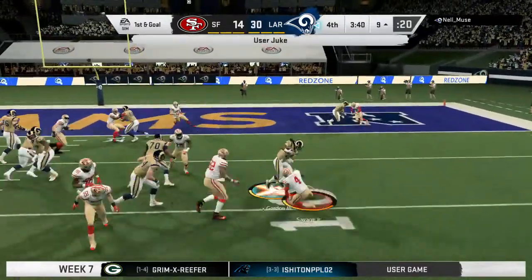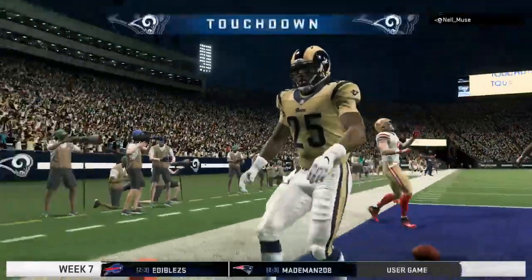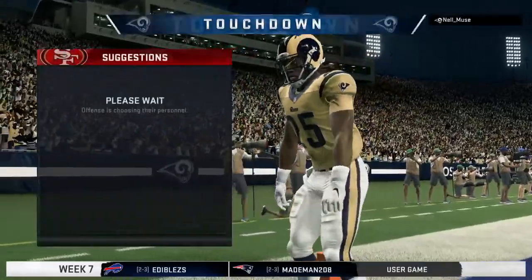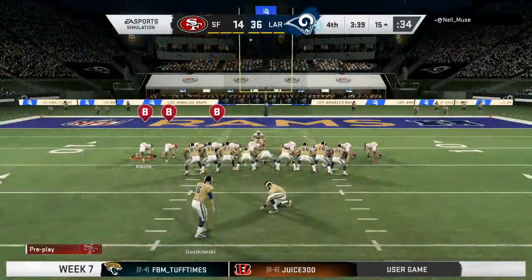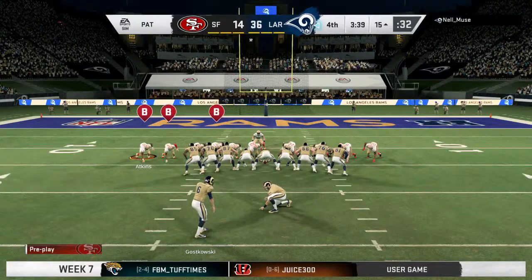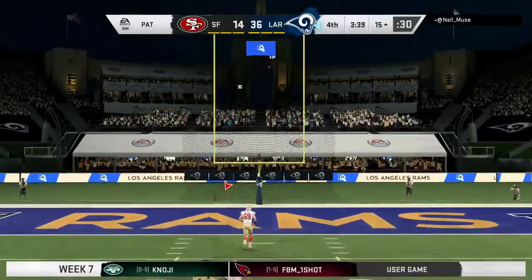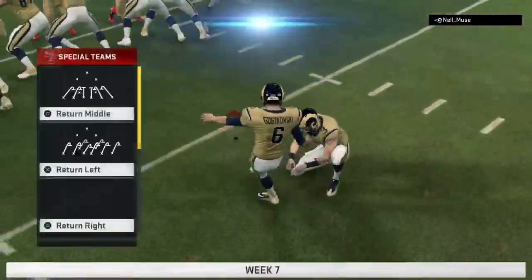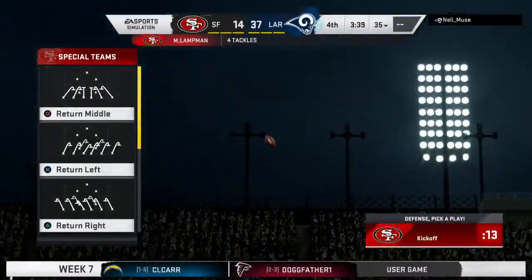1st and goal, Melvin Gordon. And he's going to take this one in for a Rams touchdown. Melvin Gordon hitting double digits with his 10th touchdown of the season. And the Rams tack on to their advantage. Could not block that one any better. Everyone was accounted for, and a great surge by the offensive line. Gostkowski the extra point, and that pushes the lead up to 23.